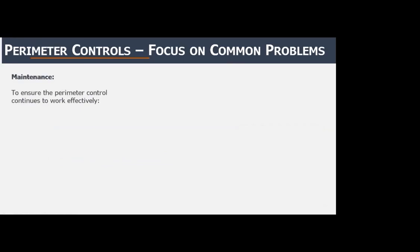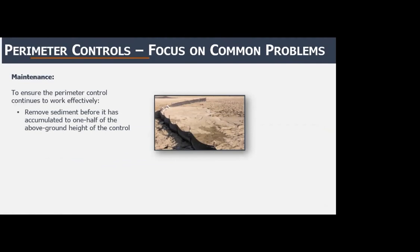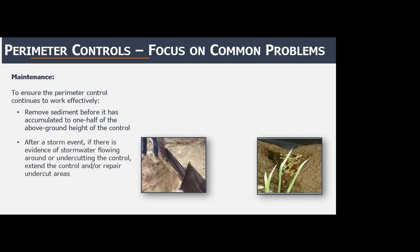In terms of maintenance, to make sure that it continues to work properly, we've had this requirement before, but we've retained that you remove sediment when it's accumulated to 1/2 of the above ground height. You can see in this picture that that's been exceeded, so they need to dig that out and make sure that silt fence is able to capture sediment. There's a lot going on with this site, but you can clearly see the sediment almost overtopping the control. Also, after a storm event, if you've seen signs that the stormwater has flowed around or undercut the control, make sure that you extend the control as necessary or repair it so that it's functioning.